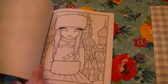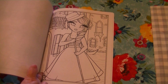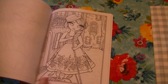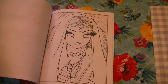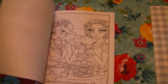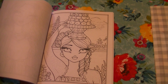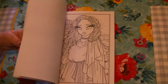And it's got the thing where she does one image up close, and then one that is more detailed. So depending on what mood you're in or skill level, you have your choice. That's beautiful. So really fun coloring book here. And I just think all the images are gorgeous. They're just gorgeous, you know.